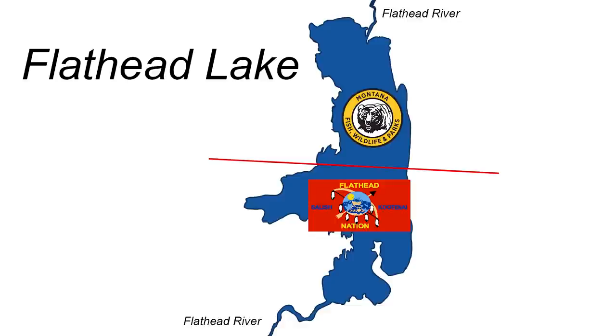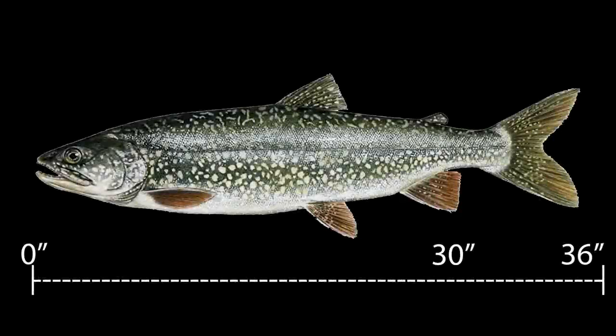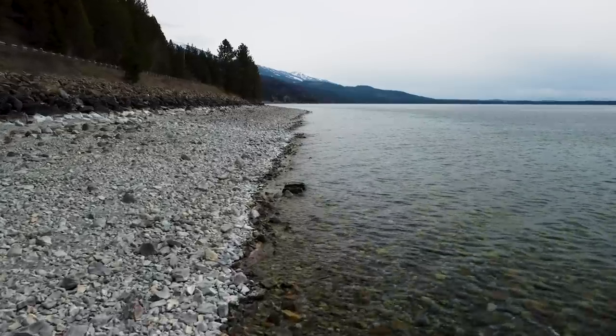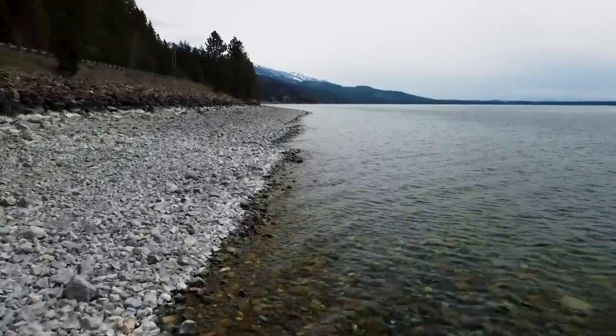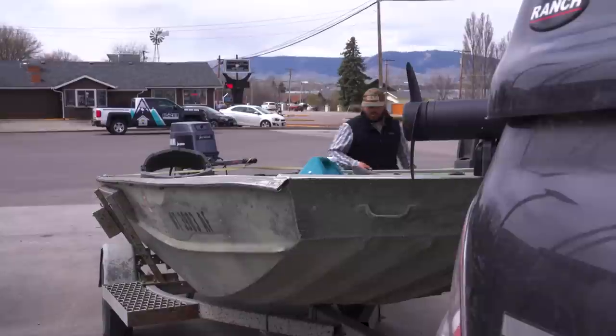Meanwhile, Montana Fish, Wildlife, and Parks, in the same lake, still has a trophy fishery management regulation with the reverse slot limit, where you cannot keep lakers between 30 and 36 inches. It sounds like there are negotiations to find some common ground on management, but when you have multiple user groups all advocating for what they care about, it gets tricky.